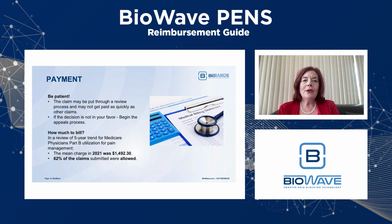Payment. What are we going to do? We're going to be patient. Now that you have all that documentation that you spent time detailing, the claim is going to be put through a review process and may not get paid as quickly as your other claims. It is reviewed one-on-one, generally on a manual basis, for that individual patient. So if the decision is not in your favor, begin the appeals process. And we'll talk about that in a minute.